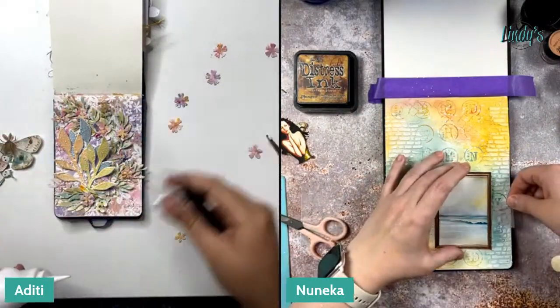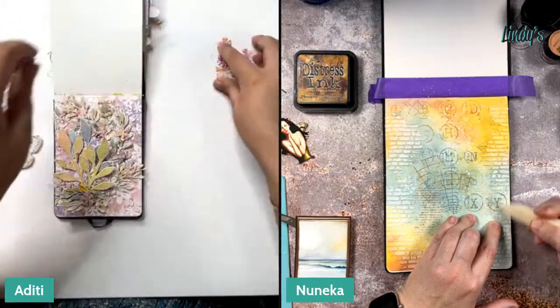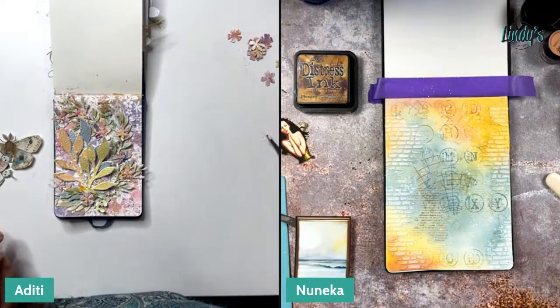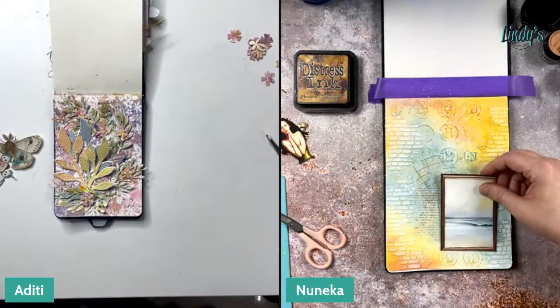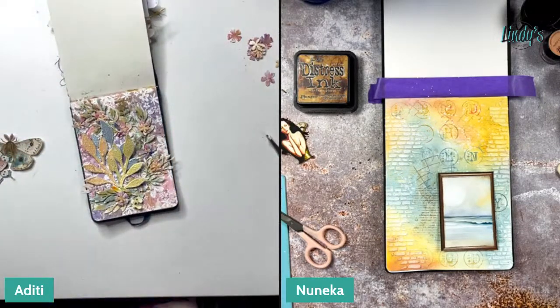So this one is gonna be here. I am going to go bring my journal stickers. What does she mean, journal stickers? The sentiments, the phrases. Yes. I have super cool sentiments that I print also.